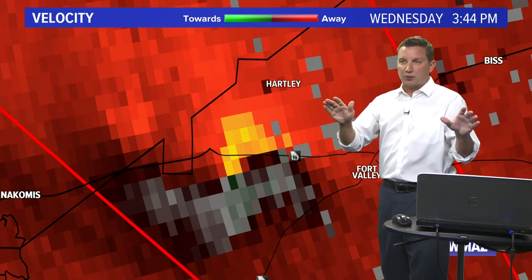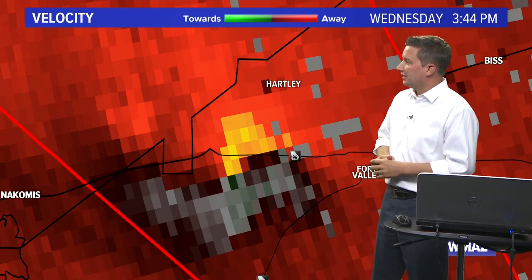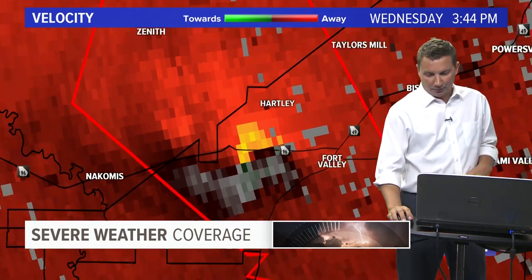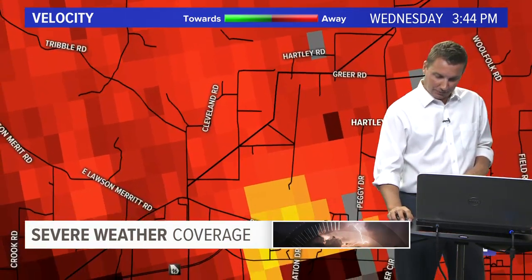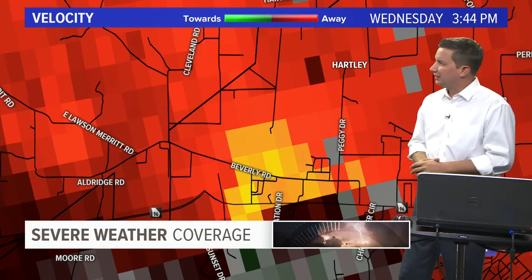Weaken down a little bit, or maybe it's just cycling here a little bit. Maybe it's going to fire back up a little bit more in a second. Again, Fort Valley is here. Hartley, now you're getting into the county line, heading over, about to cross over into Crawford County in just a second. Let's say that this continues the way it's going with the same kind of speed.